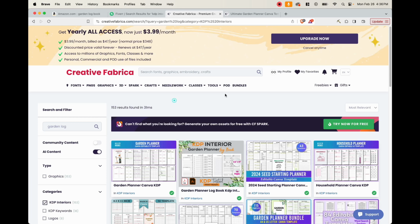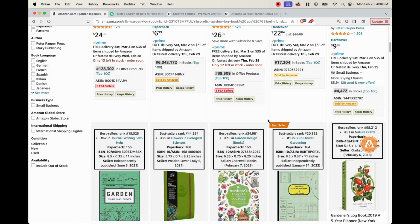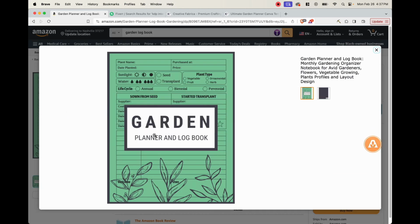Now, if we go back to Amazon, and let's go back to that book that we initially looked at in the beginning, and let's talk about how to create a cover. We can see that this is a very, very simple cover to make. We can use a free program like Canva to make this simple cover, and that's what I'm going to show you right now.